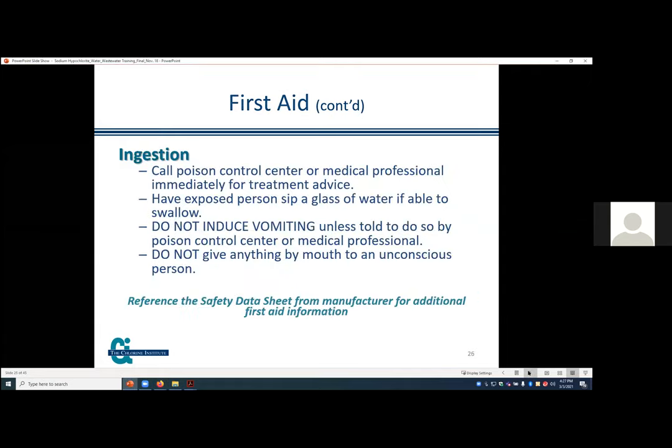Next slide, please. Ingestion. Call poison control center or medical professional immediately for treatment advice. Have exposed persons sip a glass of water if able to swallow. Do not induce vomiting unless told to do so by the poison control center or a medical professional. Do not give anything by mouth to an unconscious person. Again, refer to the safety data sheet from the manufacturer for additional first aid information. Next slide, please.